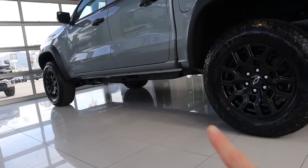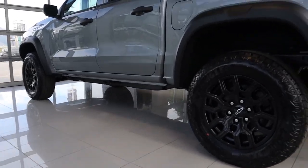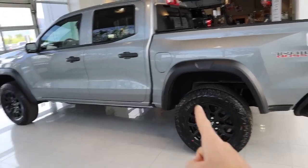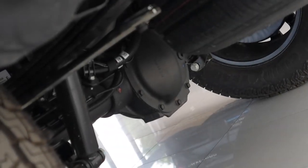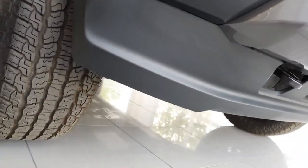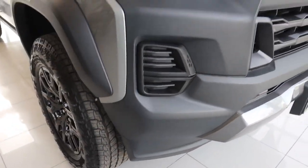Now, the Trail Boss also gets you a 2-speed transfer case with a 4-wheel drive high, 4-wheel drive low. You also get an off-road downhill cruise control, and the vehicle will automatically brake for you and maintain the same speed as you're going down a hill. The Trail Boss also gets you a standard rear locking differential for when you're rock crawling. Now, unfortunately, the Trail Boss does not come with skid plates from the factory, but you can get that as an option directly from Chevy.